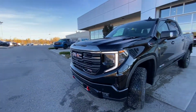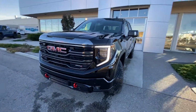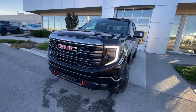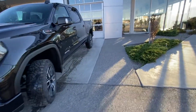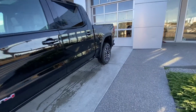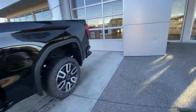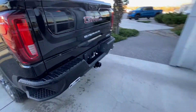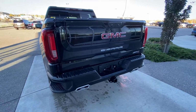Coming down to the front of the vehicle, LED daytime running lamps and turn signals, fog lights, AT4 branded grille with parking sensors and a camera system. Red recovery hooks up front as well. Making our way back down the side, we have rear tinted privacy windows on the crew cab, remote start. At the back of the Sierra AT4, dual chrome exhaust tips, LED brake lights, GM MultiPro tailgate, and your trailer tow package.